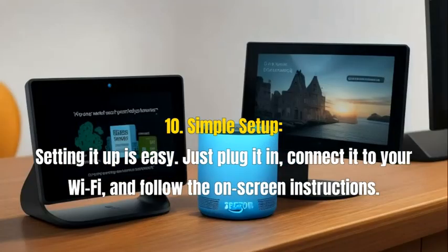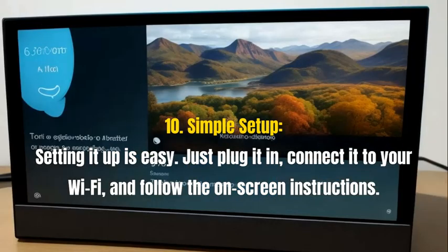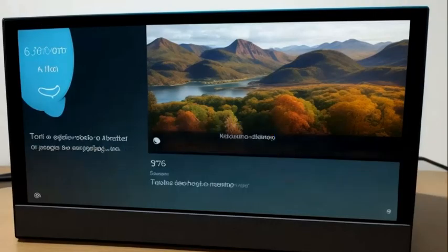10. Simple setup. Setting it up is easy. Just plug it in, connect it to your Wi-Fi, and follow the on-screen instructions.